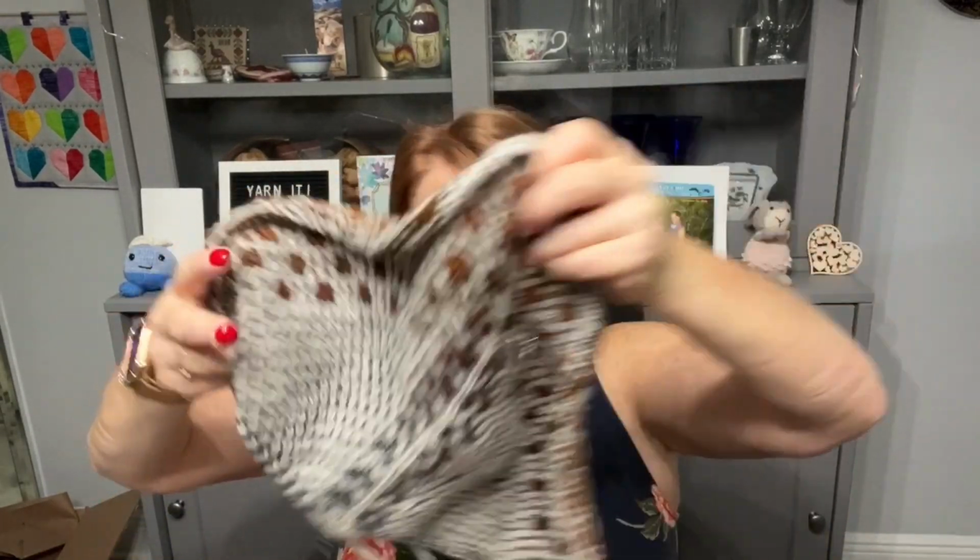I am so excited about this. The name of the cowl is Same But Different. And let me get the designer's name because I never used this designer. I never did any of her patterns. So Same But Different cowl by Cheryl Faust, F-A-U-S-T.